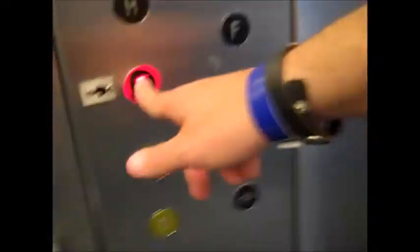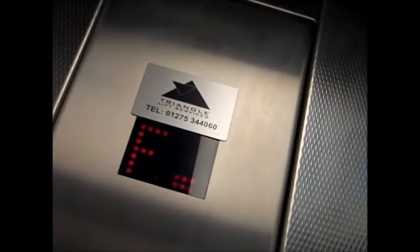Serviced by Triangle Lift Services. Should we, Ian, send it back down again? Doors closing. Yeah, it's definitely been modernised. Triangle Lift Services, see that? Yeah. E floor. Doors. Quick cab view. Yeah, send this one up and then we'll get the other one. Ian, send this one up quickly.